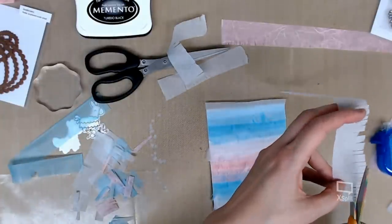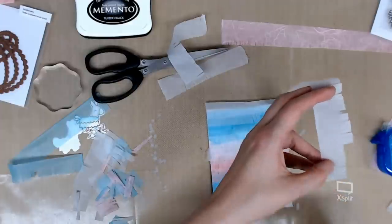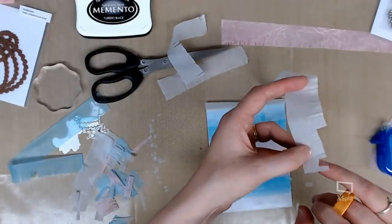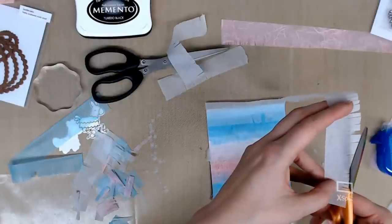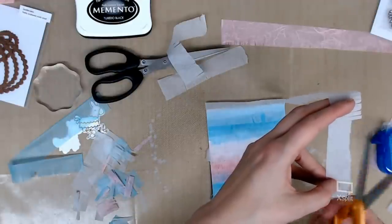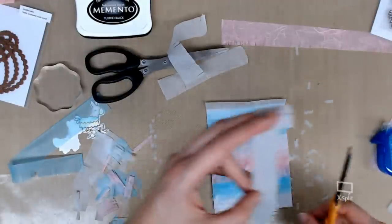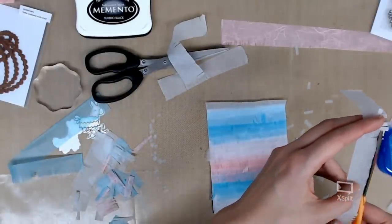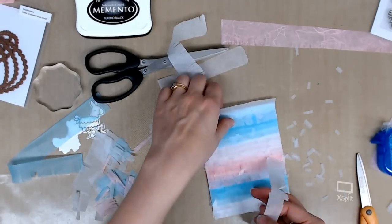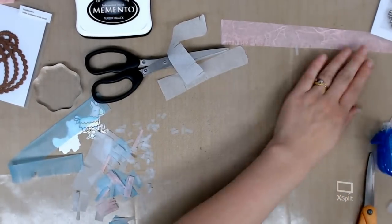Okay, I'm going to cut this one a little bit shorter to the end of where the fringe starts, because I want a really small fringe for the top up here, if I can do that. And it looks like I'm making a right mess. Standard.